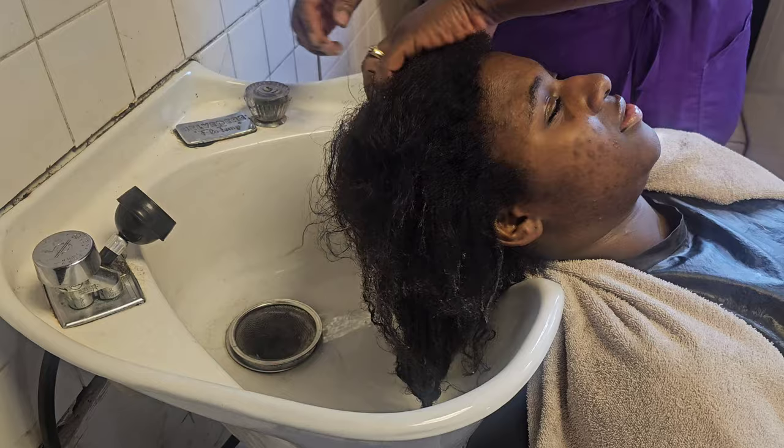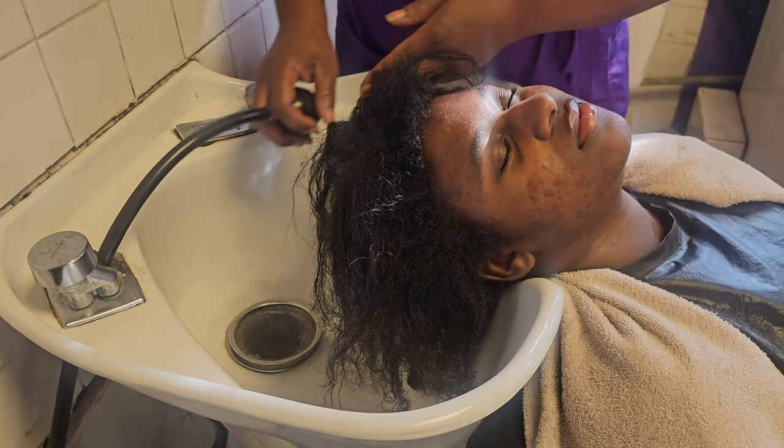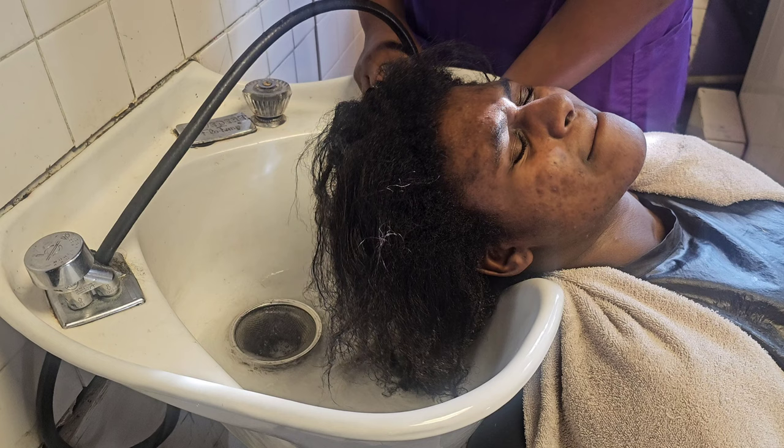All right, guys, after soaking it with the conditioner and detangling as much of the ends as I could, now I have to wash her hair. Unfortunately, while washing, this is going to tangle it up on the inside a little bit more, but I got to wash her hair. I got to get it clean.